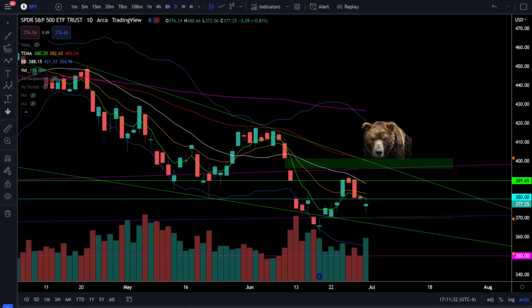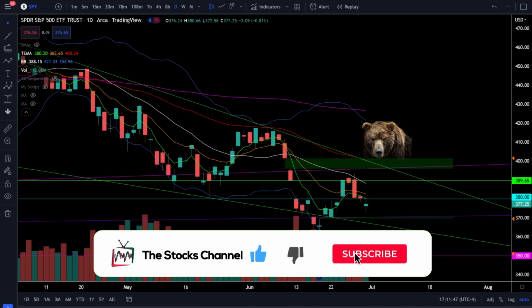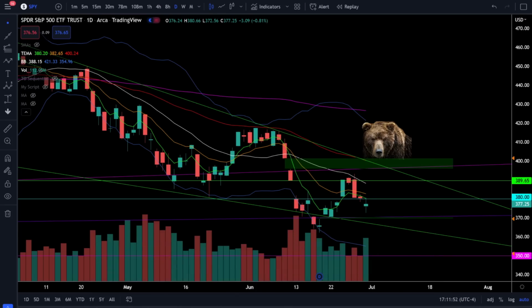My name is Corey and today in the stock market we do see a continuation of the downtrend as we are starting to see volume pick up and we're losing some critical support levels. First up, let's take a look at the S&P 500 SPY ETF. So let's crack open this chart and see what's going on in the stock market today.